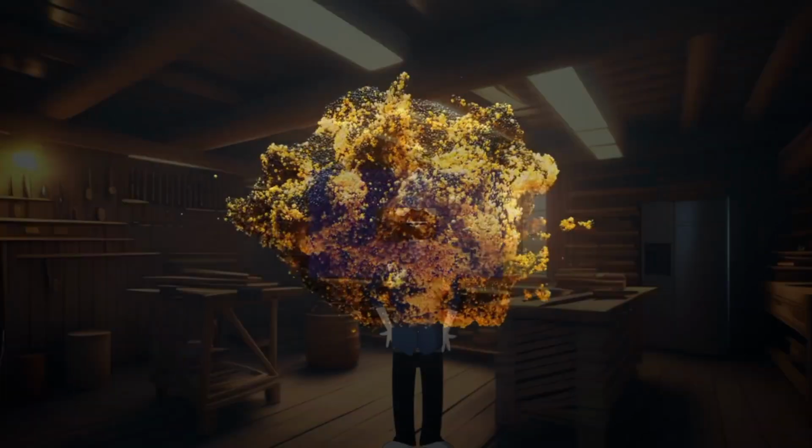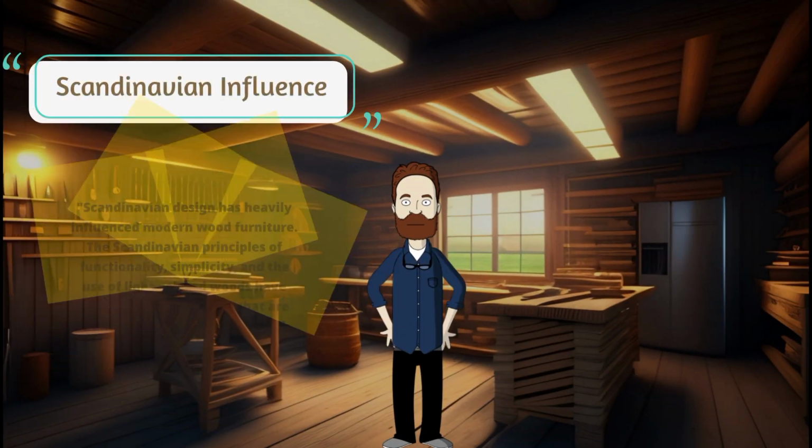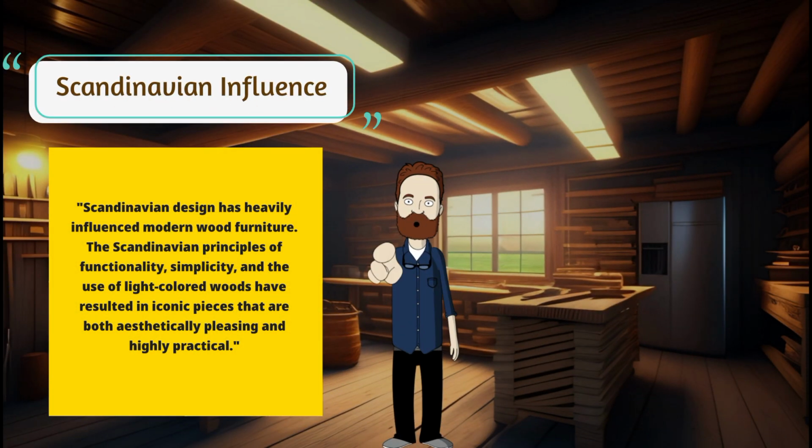Scandinavian Influence. Scandinavian design has heavily influenced modern wood furniture. The Scandinavian principles of functionality, simplicity, and the use of light-colored woods have resulted in iconic pieces that are both aesthetically pleasing and highly practical.